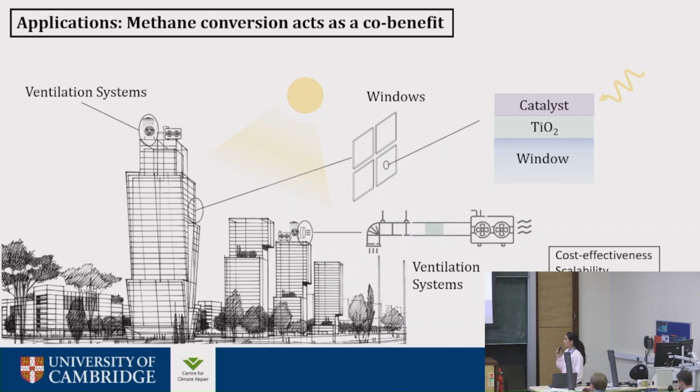So, what we are interested in our project is to develop applications where the methane conversion can act as a co-benefit. And what I mean by that is we are trying to develop materials that can be placed in coatings or windows or ventilation, in filters in ventilation systems. And more specifically, we are trying to develop materials that can reduce maintenance bills and cleaning bills because they will have self-cleaning properties, and at the same time will help the conversion of methane. So the conversion of methane will act as a co-benefit.